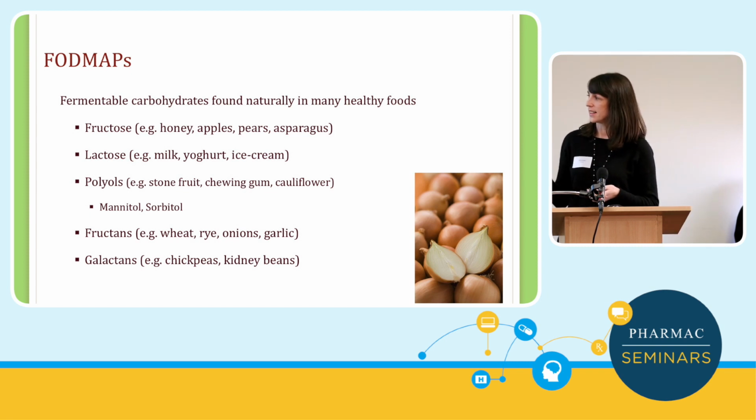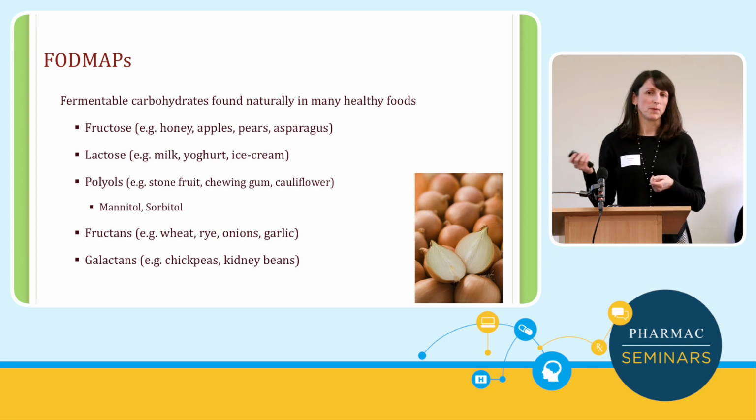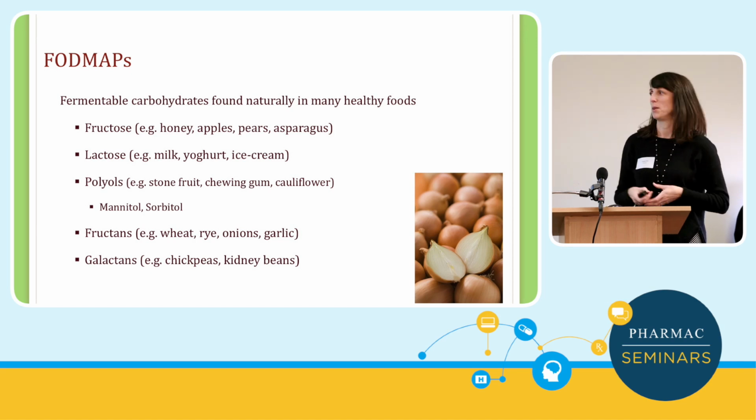And the last one are the galactans, and we all know that these are windy and a bit challenging to tolerate. There's even a song about it, isn't there, about baked beans? But hummus as well, and it comes in all different types of things. But you can see there why people who are vegetarian or vegan really struggle with this diet, because you can't have certain types of soy milk, you can't have all the legume group, there are certain nuts you can't have, so it can be quite challenging if you've already got dietary restrictions from another point of view to also then lump this on top.